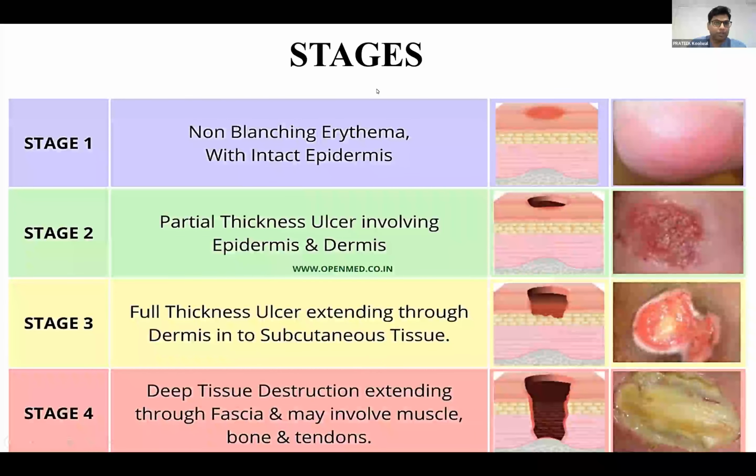This is a schematic diagram of how the stages present. Stage 1 is a non-blanching erythema with intact epidermis. Stage 2 is a partial thickness ulcer involving the epidermis and dermis. Stage 3 is a full thickness ulcer extending to the dermis and subcutaneous tissue, and deeper, involving muscle. Stage 4 involves bone and tendon.